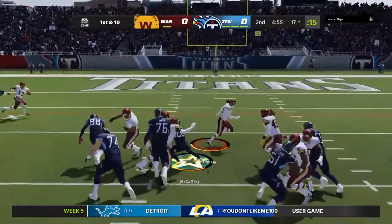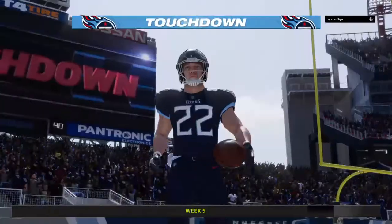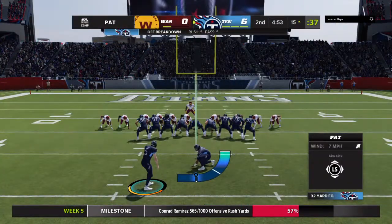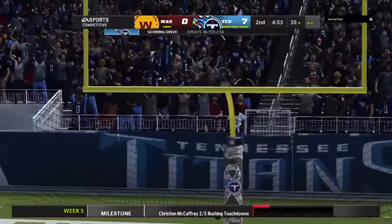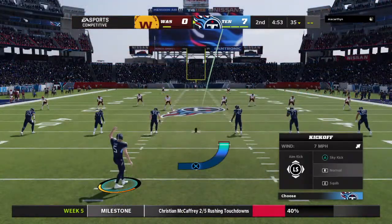This is McCaffrey on the give. And into the end zone for a Tennessee touchdown. Christian McCaffrey, his 3rd touchdown now on the year, as his guys are first onto the scoreboard here this afternoon. Gano the extra point, and that makes the score 7-0.